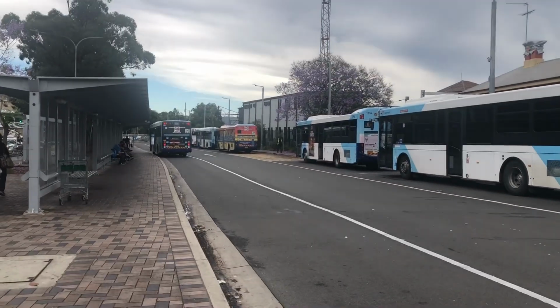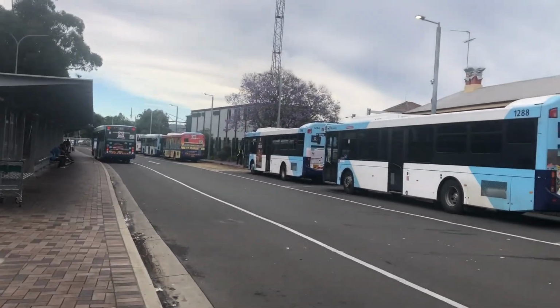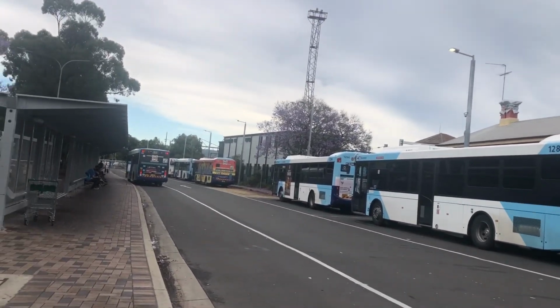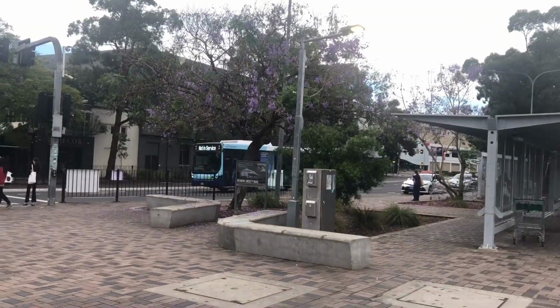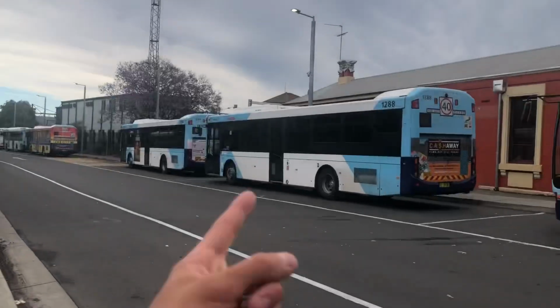There's actually a school bus over there going. I think that's a Mercedes-Benz OC diesel, I think. I'm not so sure what that is. But a B8 is coming in over there. It's very clear, you can clearly see it. There's a B8 there, there's a B8 there.